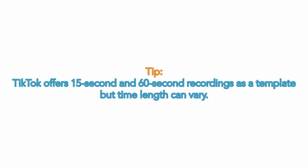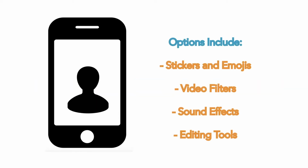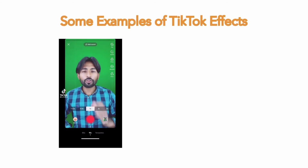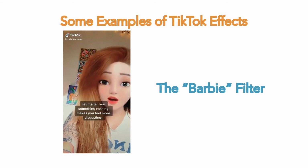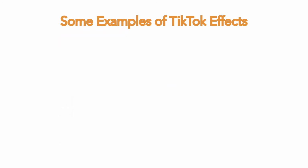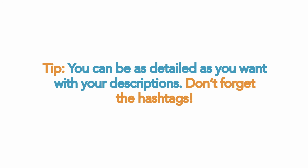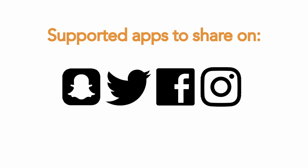After you select the 15-second or 60-second option for your recording, you can play around with the sounds and visual effects for your video. From new releases to classic songs, there's a wide selection in the sound library, so get creative. The effects icon is full of dozens of different screen filters, and some are even interactive. The timer feature is what makes TikTok unique from other video sharing platforms and allows you to create video edits in real time. After your video is complete, you can add a description, add hashtags, and select who can see the video. You can also share your video on other social media networks such as Facebook or Twitter.